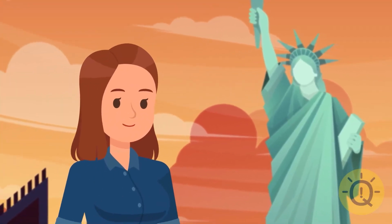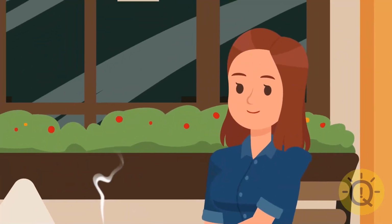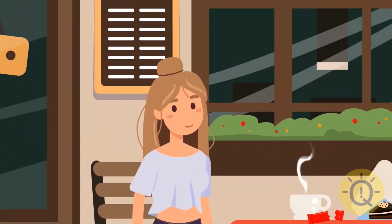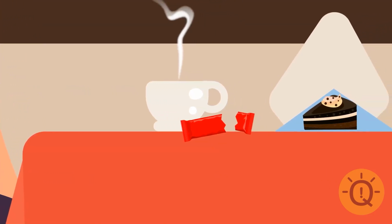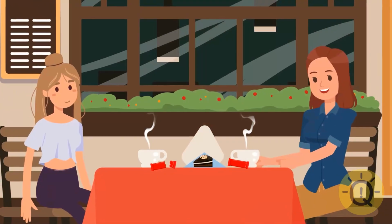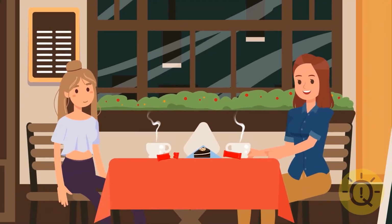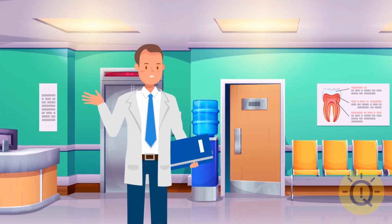Megan here is a popular blogger from New York. Today, she's meeting her bestie, Rosie, in her favorite cafe. They're both on a diet, so they only order herbal tea and a piece of chocolate cheesecake to share. Megan and Rosie have a great time together and post some food pictures. But an hour later, Rosie faints. Doctors reveal that she was poisoned.